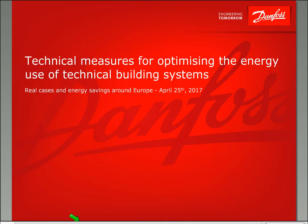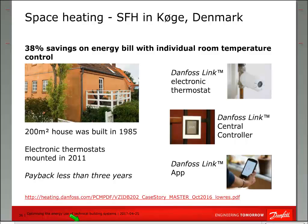Thanks a lot, Andreas, and excellent overview. But we have heard about a sleeping giant and huge energy saving potential, but what do concrete technical measures look like? So my storyline for today will be to take you on a journey around Europe to see what technical measures for optimizing the energy use of technical building systems concretely look like. So to say, how to achieve the untapped energy saving potential.